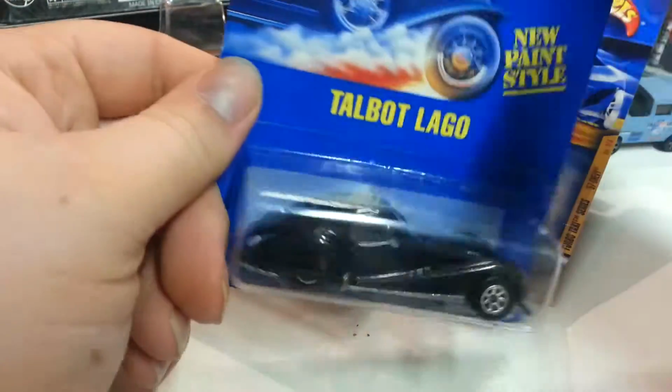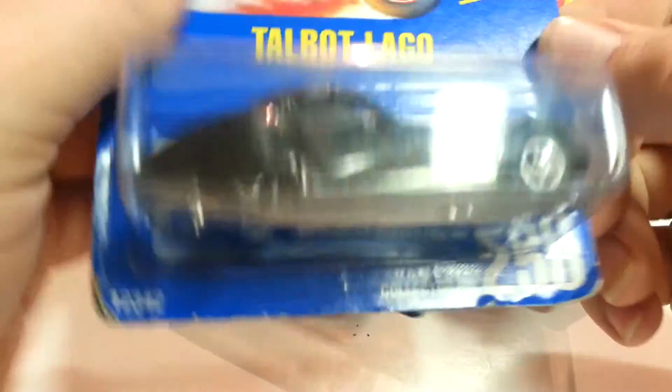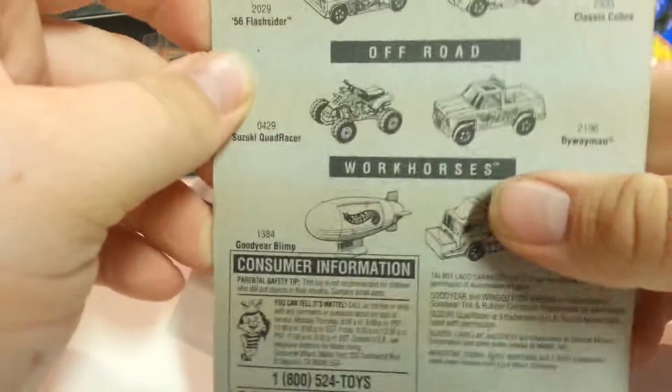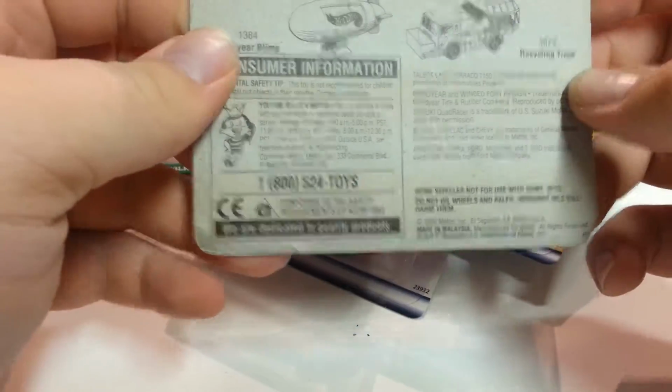Next is a Talbot Lago in black. Pretty nice. All metal, which makes it even nicer. I'm not sure exactly what year this is from. It's probably the early 90s.